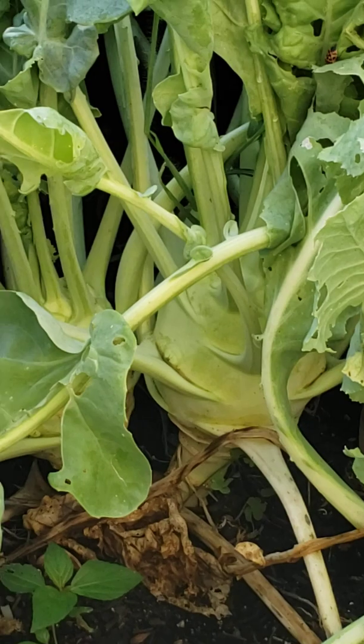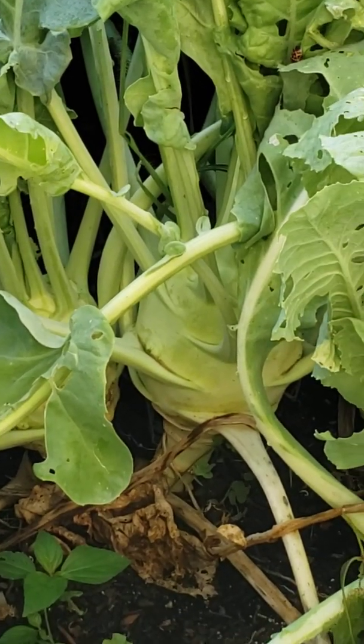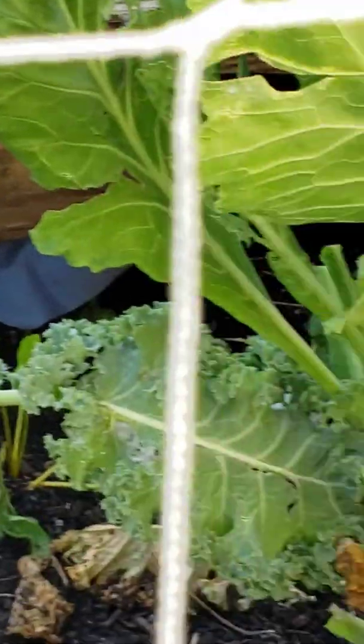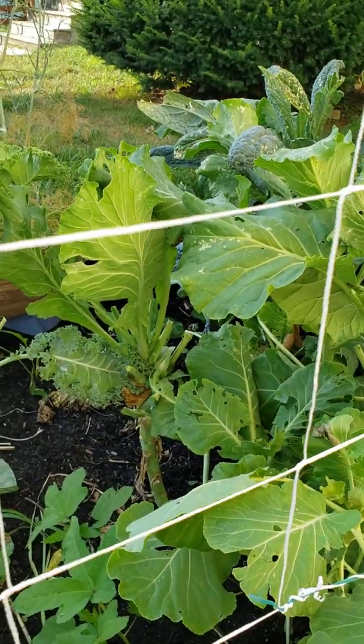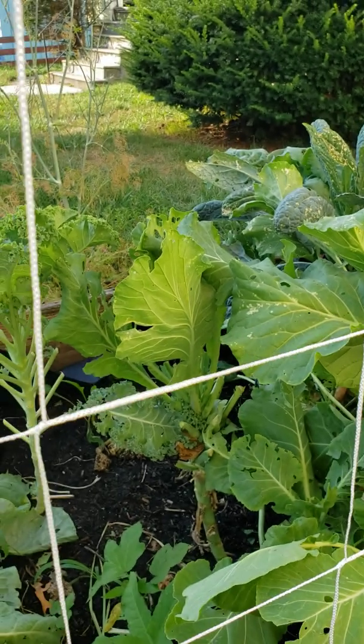I'm going to be pulling those today, I think. And then putting something else in the ground. Maybe I will pull all the greens and plant new greens and get rid of the bugs. What do you think? Let me know what you think.